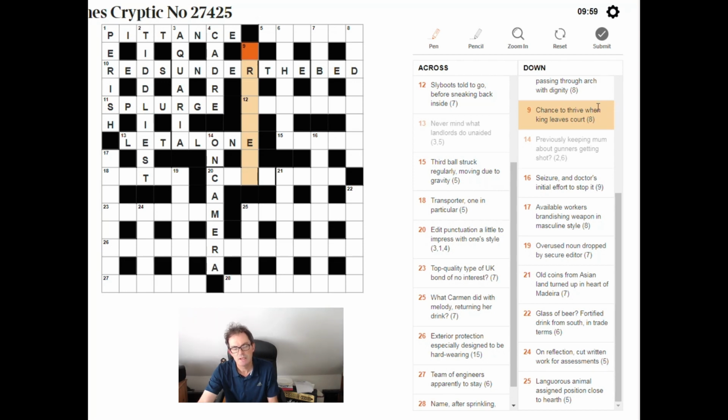There's a few different ways of reading this clue, so it might not be the best clue to go to. So I'll tell you some of the ways I'm thinking about reading this. Chance to thrive: if I can think of a word that means chance to thrive, and then I can take an abbreviation for king out of that. Now the problem with king is it has the abbreviation K from chess. For king moves in chess, that's how you would write, you know, king to e7 would be KE7.